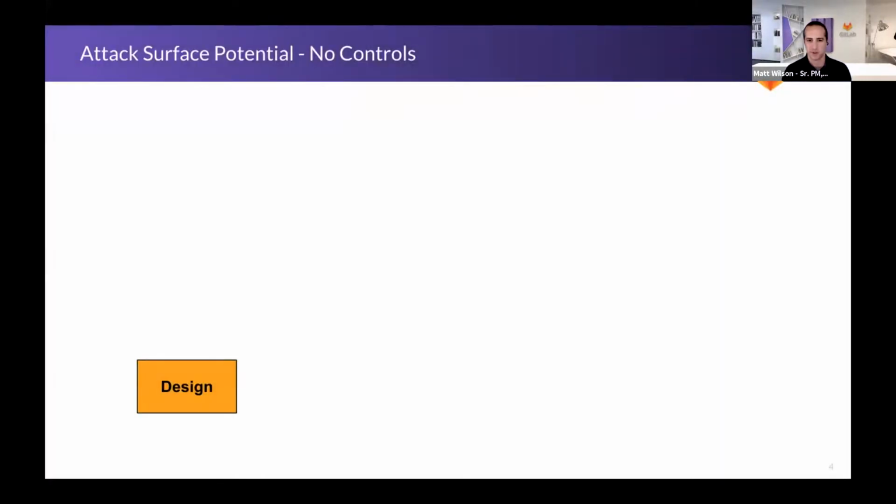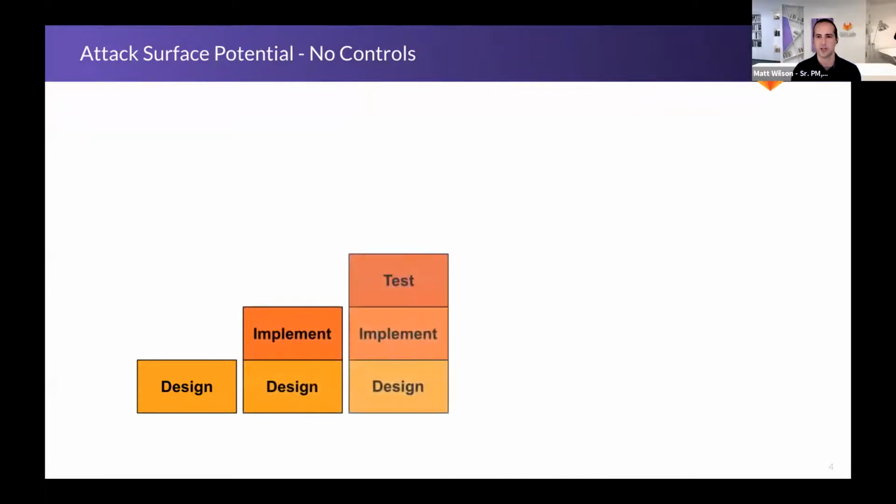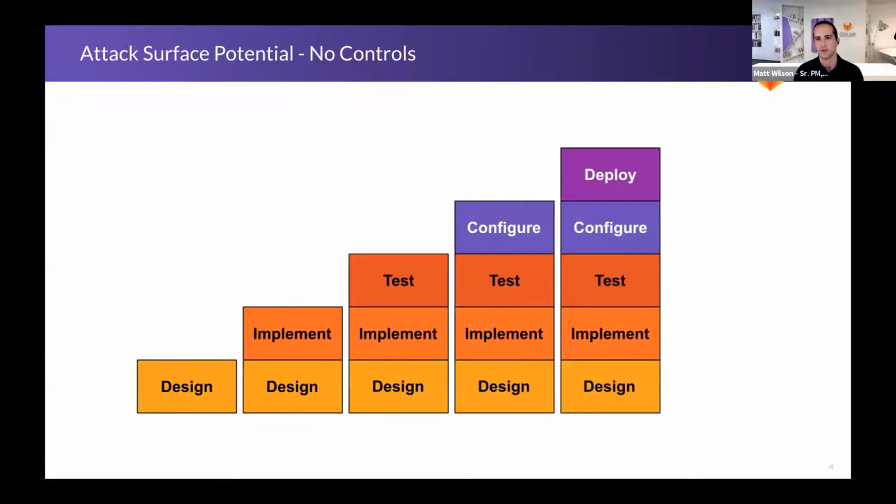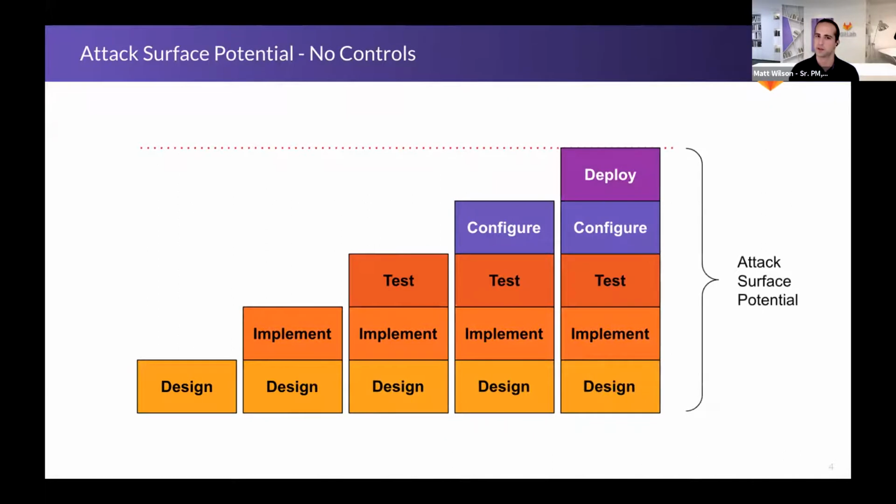Now, I'd like to think about this a little bit differently to show how the vulnerability lifecycle relates to the development lifecycle. So if you were to have no controls in place, no tooling, no processes, no checking for vulnerabilities, then every oversight that introduces a security weakness is going to carry forward. Each step builds upon the mistakes of the previous phase. So think of these boxes or bars as sort of the amount of potential weaknesses or vulnerabilities that were introduced at each stage. Now, the result is that the final deployed product is going to have the greatest potential attack surface because it is an aggregate of every missed security weakness across your entire SDLC.